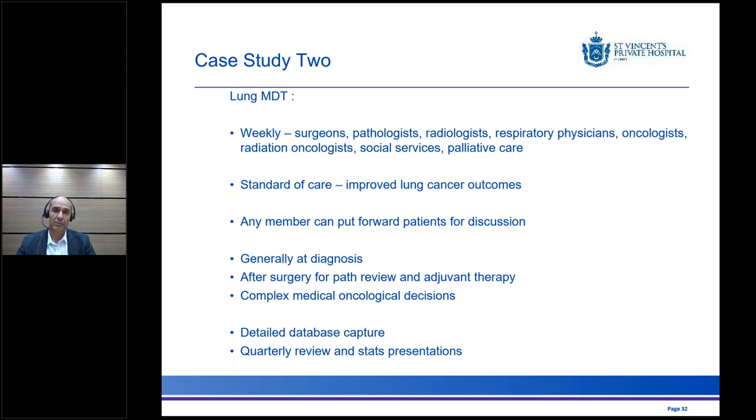Currently, MDTs for lung cancer are the standard of care, and such meetings have demonstrated improved lung cancer outcomes for all patients. So that is current standard of care, which you would all be aware of. The way our meeting works is that any member can put forward patients for discussion. Generally, there'll be patients who have been newly diagnosed with a mass. There may be a solitary pulmonary nodule, which we're unsure whether to observe or whether it's suspicious enough to warrant biopsy or surgical resection.